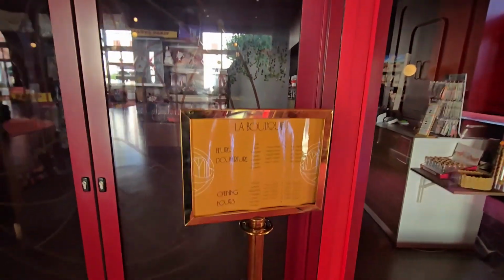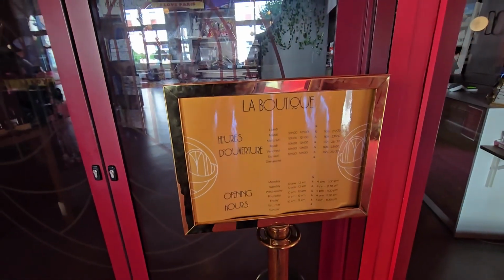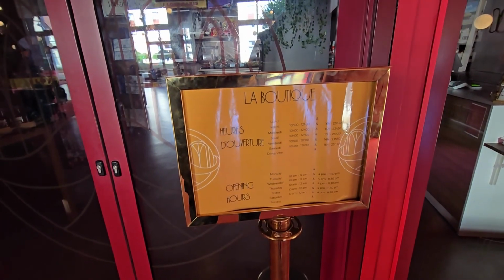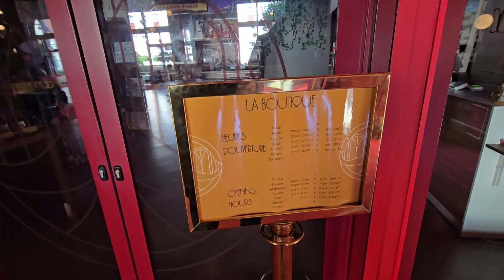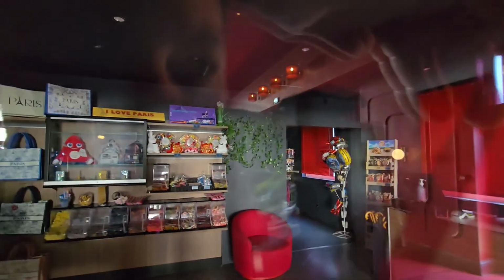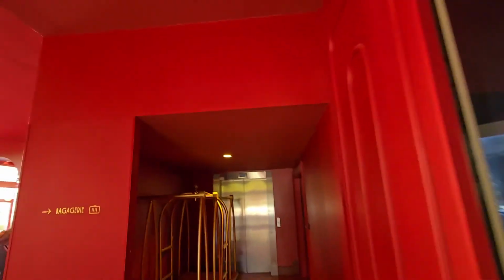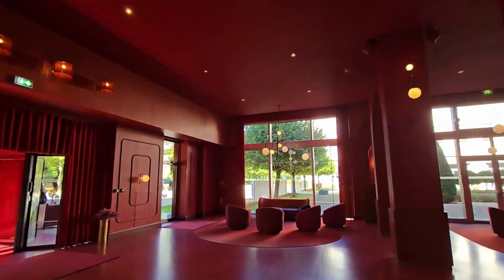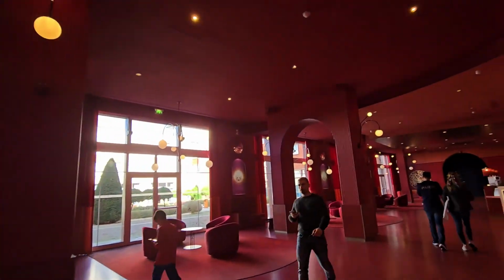So the opening hours for the gift shop, it's closed Monday and Sunday, and it opens 10 till 12 on a Saturday and 4 till half 11. Well, 10 till 12 every day and 4 till half 11. And there's just like souvenirs in there, there's sweets. It's just a little gift shop, and that's a lift. I did use that lift once just because I got lost on the first night, and I used the first lift I came to, came down, and I was like, oh, I'm in a completely different area.